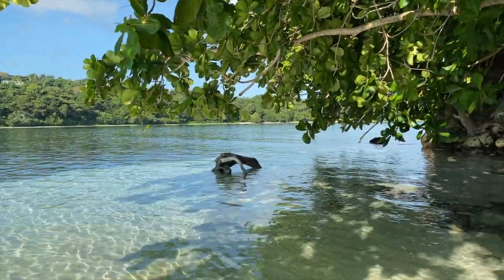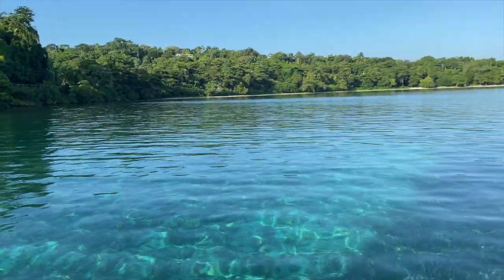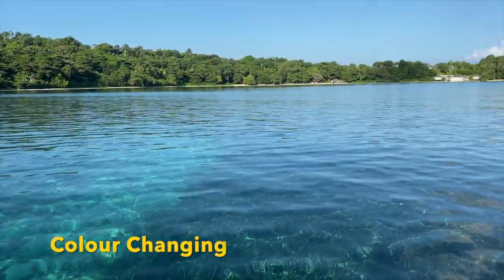All right guys, so a 65 meter deep extinct volcano fed by underground streams is what actually feeds the Blue Lagoon. So something cool about the Blue Lagoon too is that it changes color. So sometimes it'll look turquoise, then parts of it will look royal blue. Sometimes it'll have a deep sapphire look. Oh, and there's a legend that exists that there's a dragon that lives here somewhere.